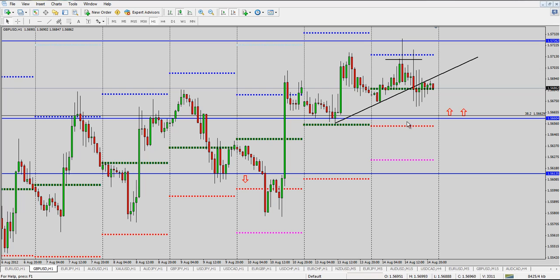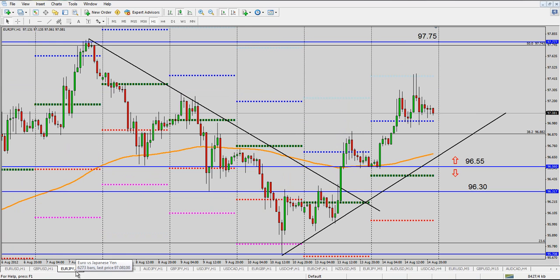Now, if we get a nice break below this level and it gets below 156.50, then I think the bulls will be losing it and the bears will be taking over. So keep an eye on that. But I'm not super active on the pound dollar for the moment because I think it's a little choppy and a little messy.